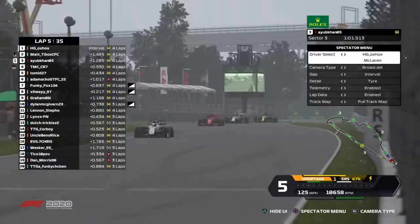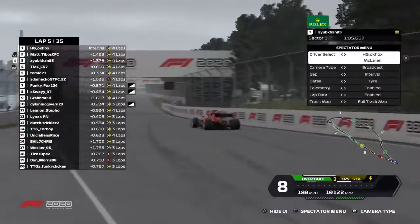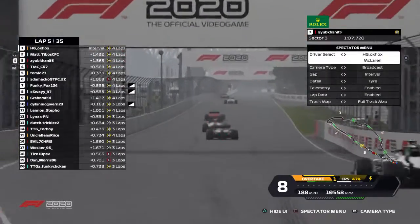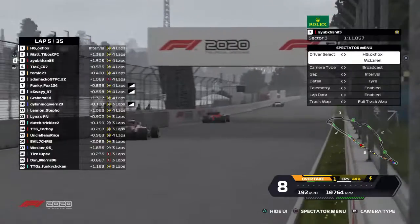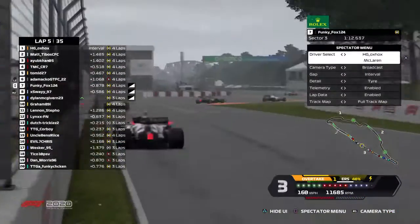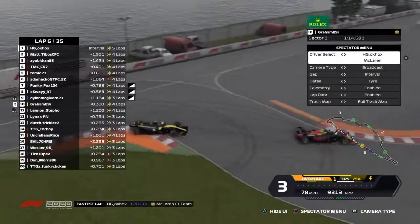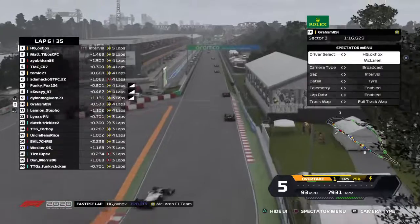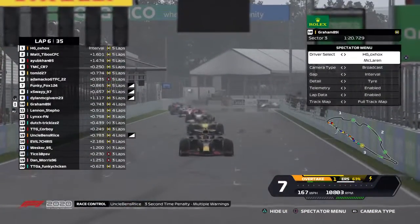Graham up to P9 then. Yeah, good run there. So does Ayub Khan have maybe a slightly too wet setup perhaps? Seems to be struggling. Get those tyres switched on. Now we've got Dylan gone past Graham down the back straight. Moved on for Dylan, he's now up to P9. That's Ox setting the fastest lap of the race. He's opened up a 1.4 second lead on that lap as well.